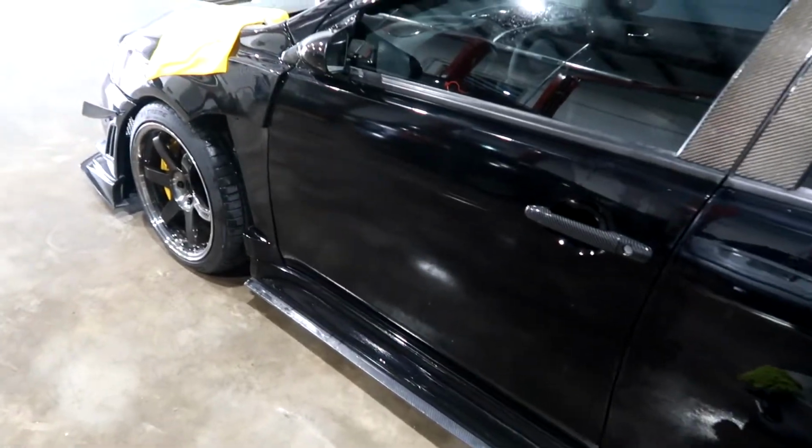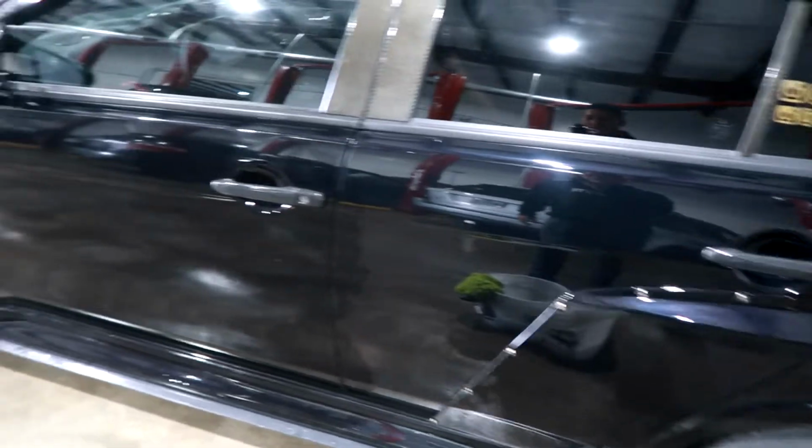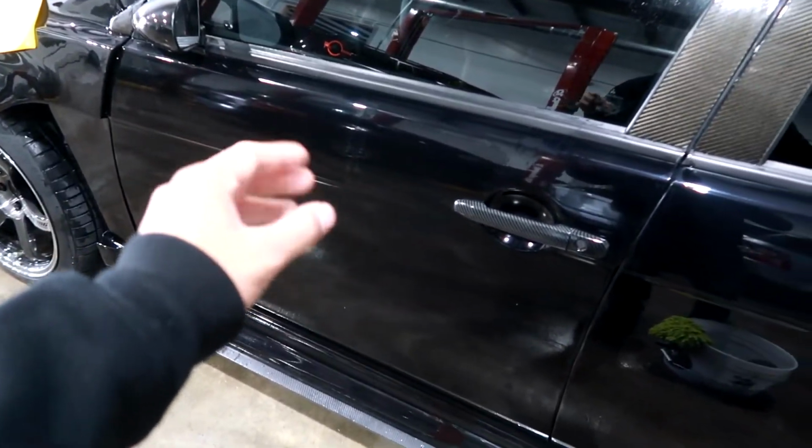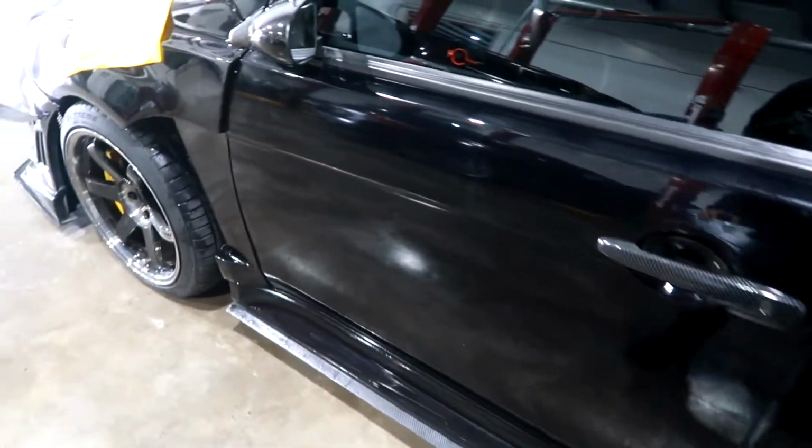And you can see this door versus this door that's not done. I know both are black, I'm not sure if the camera can really pick it up, but this door right here has so much more gloss, and you can definitely see the pearls much more as well. So this side is not done yet, so let me continue.